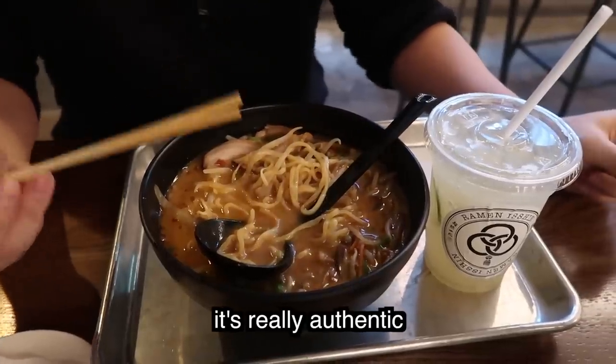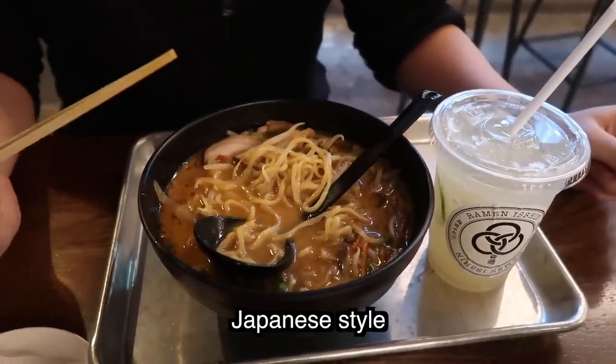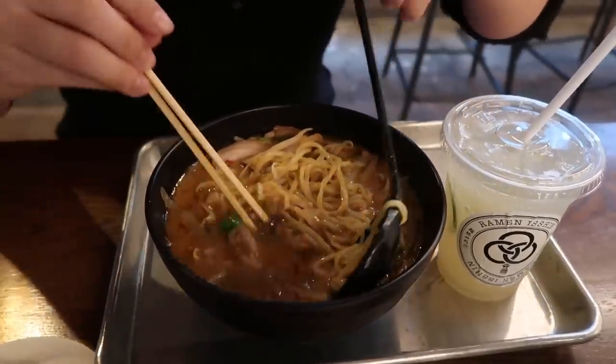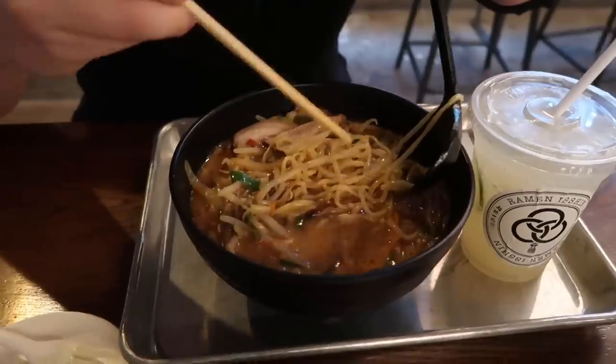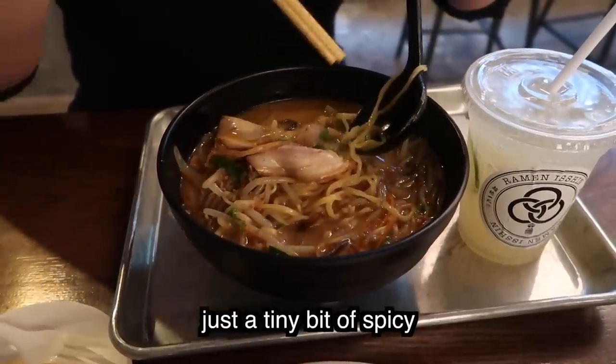It's really authentic. Yeah, I can taste Japanese now. Japanese style. You've been on the search for authentic ramen. But this one's not the traditional pork one though. This is their famous version. It's not that spicy though. Just a tiny bit of spicy.